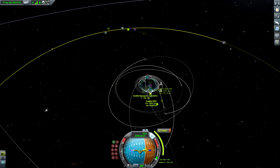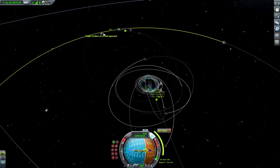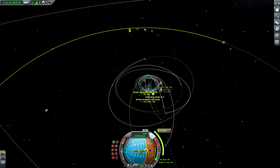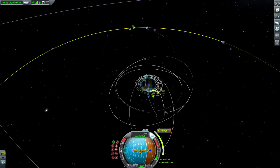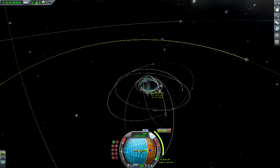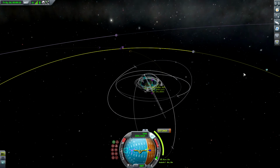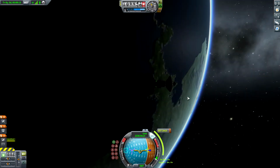Okay, let's see. Do I have a moon encounter or do I have no moon encounter? I'm confused. Very confused. There we have a... huh? I don't get it. Moon periapsis of... okay. Moon periapsis 128 kilometers. Yeah, let's go for this. And then we will have a Kerbin escape. Interesting. Okay, yeah, let's go for this. Coming up in 8 minutes.